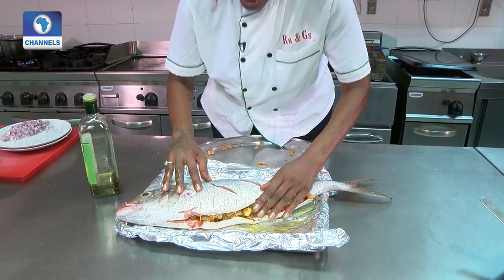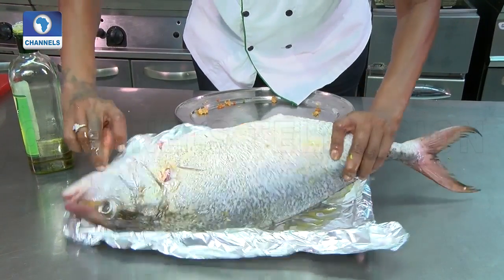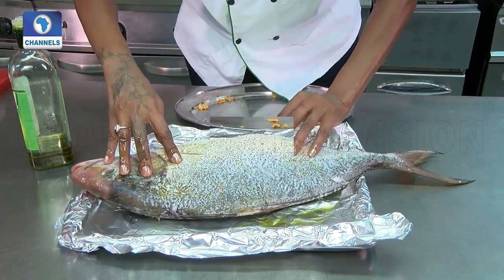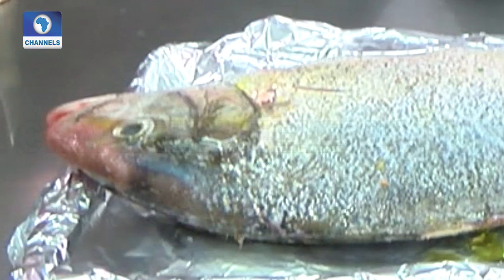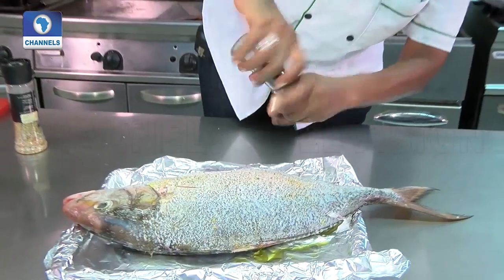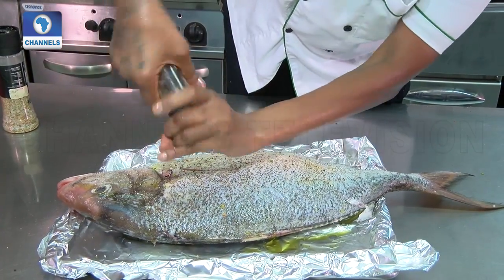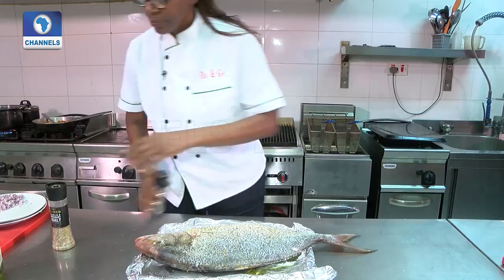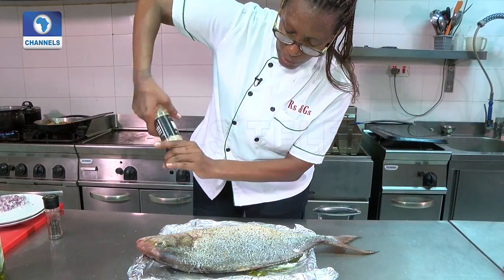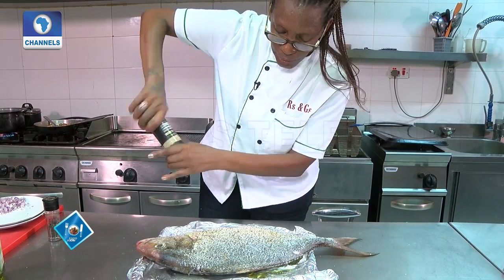I'm just going to lay it on there on that oil. And then I'm going to turn it over so the other side gets a little bit of oil. And now I'm going to season it with a little bit of black pepper and salt. Okay, let's do a little black pepper all over this beauty. Even the head. And some salt. This is rosemary salt.